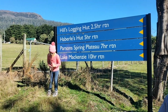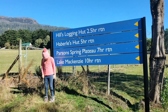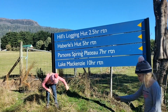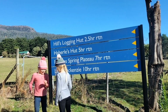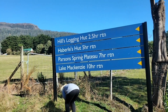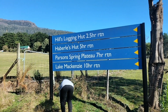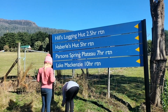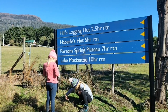If your children are just starting out, I definitely recommend walking up to the Hills Logging Hut. It's nice and easy. Or for those that are a little bit more advanced, you could go ahead up further to Haberle's hut. Only 2 fit in there, but you could take some tents and camp up there. Next time we think that we might head up to Haberle's and spend the night there, and then spend the next day going up to the plateau and to the lake and spend the day up there and then back down. Definitely recommend this track to anyone with kids and anyone starting out.